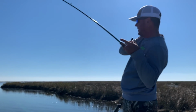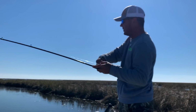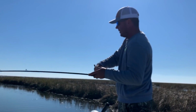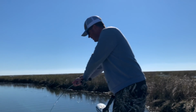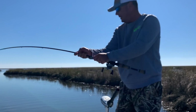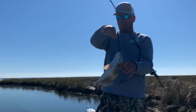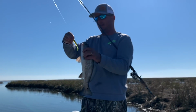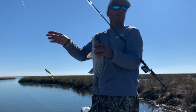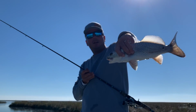But what we're trying to do now is weed through the bass to try to find the reds, which there's a good bit of, but a lot of the reds are throwbacks. Like this one's close right here. He might make it. Pretty close. But that's what we're going to do now. We've got our bass, so we're going to just sit here and jack their jaw a little bit, catch and release. We're going to try to catch our limit of redfish.